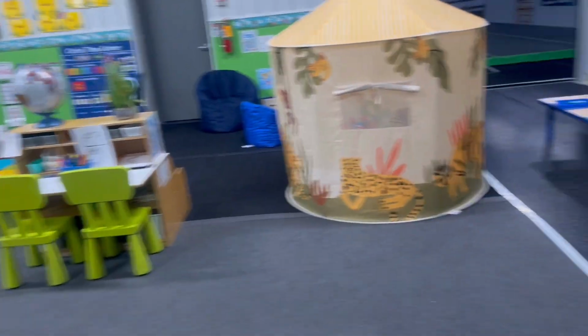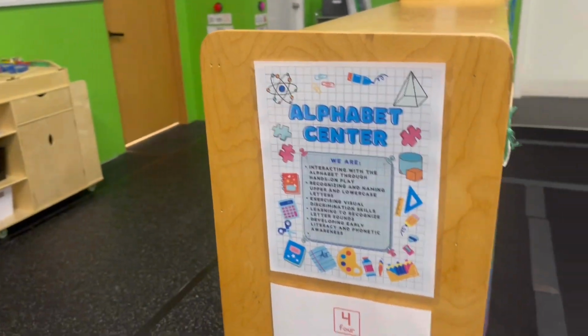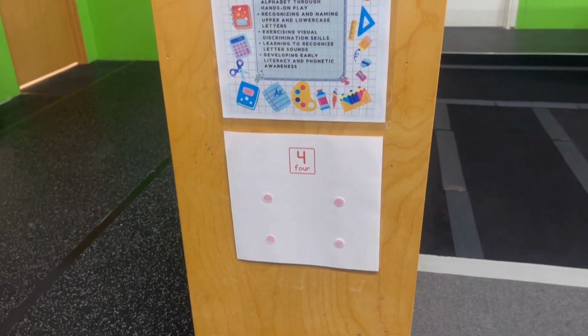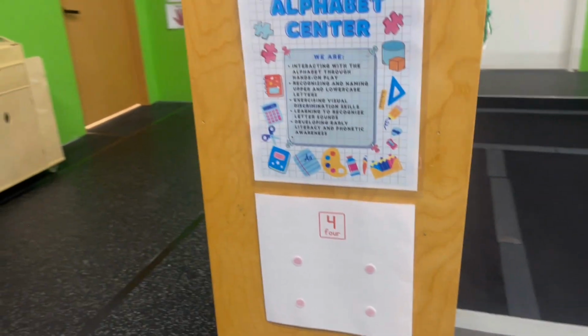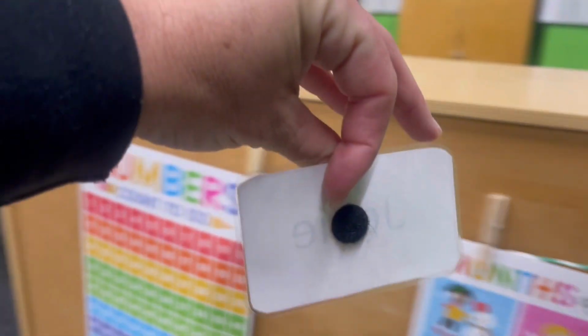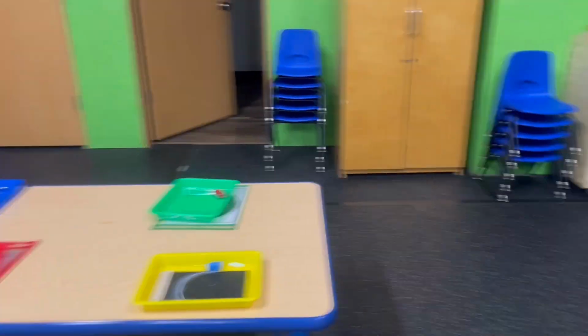So let's check out some of our centers. This first one over here is our alphabet center. You can see all of our centers have a label on them. They also tell you how many friends can be at each center, because over here next to our magnet letter list is also a Velcro name list. So you can come on over.